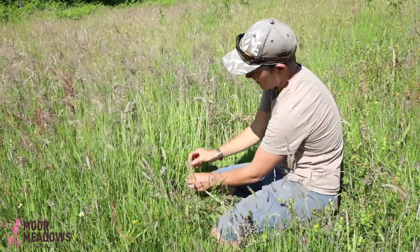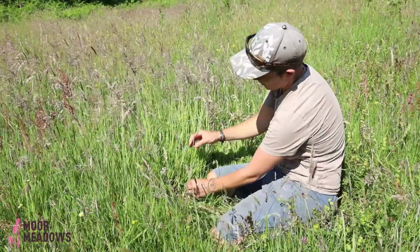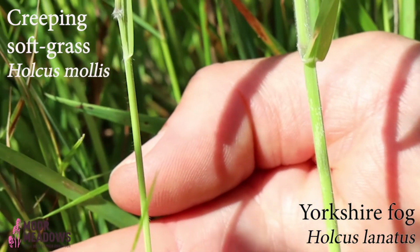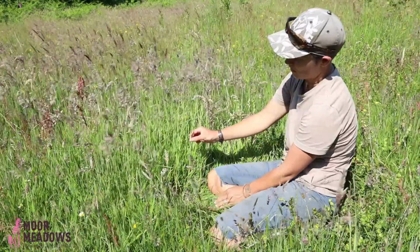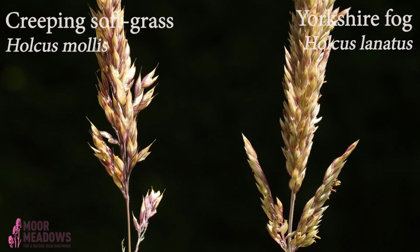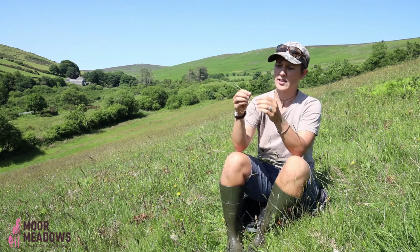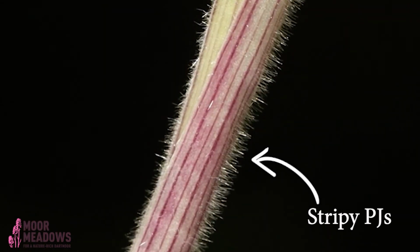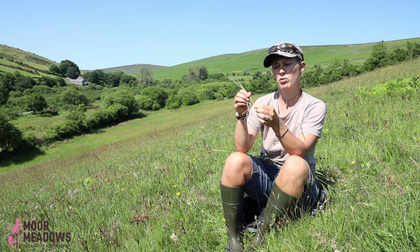And actually, this shape, I know it's very difficult to explain something without being specific, but the way this plant is growing is very characteristic of creeping softgrass. You can see the leaves are tightly pressed against the main stem, and that is very characteristic of that species. When it's in flower, it does look very similar to Yorkshire Fog, so just bear in mind that this does occur. Yorkshire Fog is also really characteristic when it's not in flower, in that it has stripy pyjamas. If you look at the base of the plant, you've got purple stripes on a paler sheath. So if it's hairy and it's got the stripy pyjamas, the likelihood is you've probably got Yorkshire Fog.